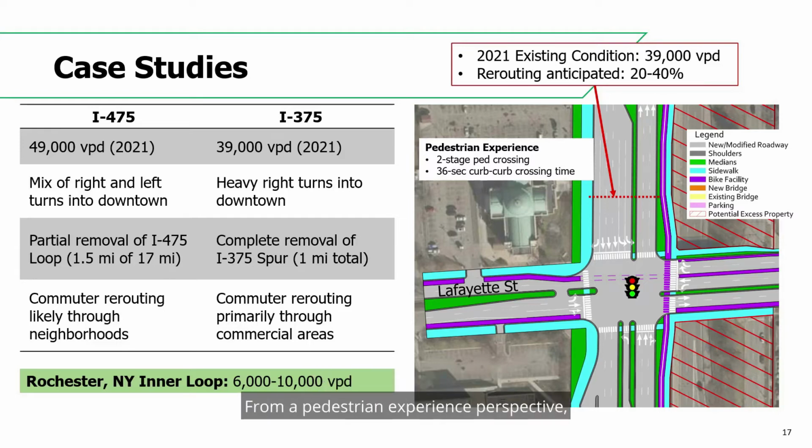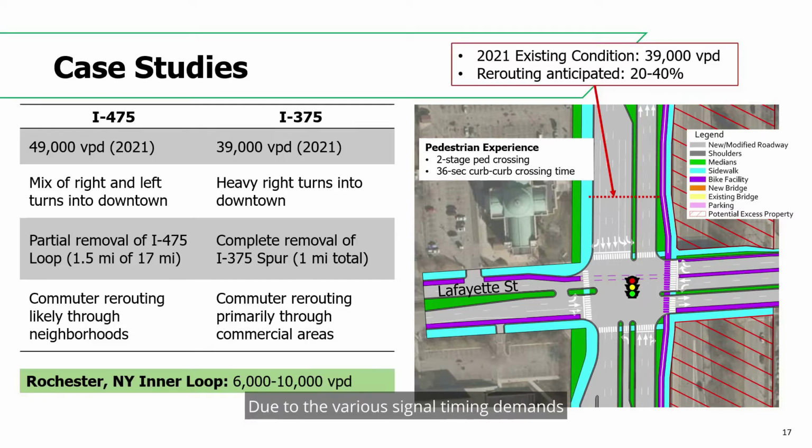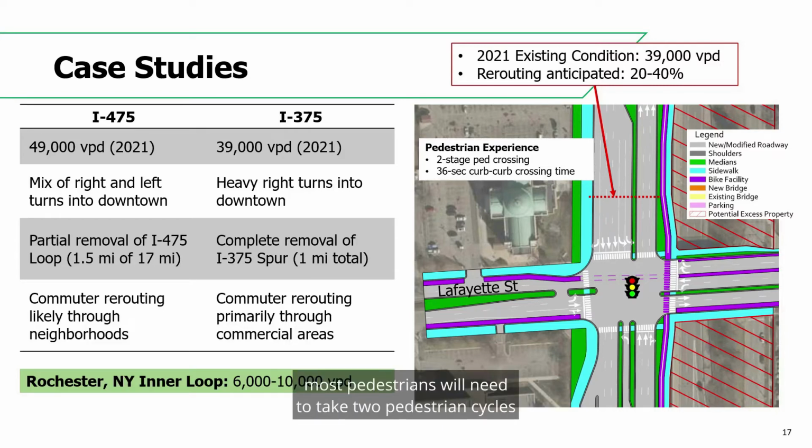From a pedestrian experience perspective, the I-375 boulevard at this example location will take an average pedestrian around 36 seconds to cross from curb to curb. Due to the various signal timing demands on this intersection, most pedestrians will need to take 2 pedestrian cycles to cross the entire length.